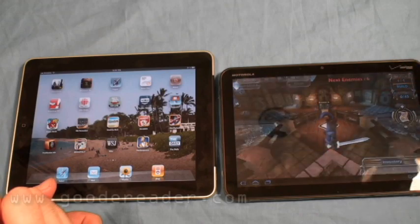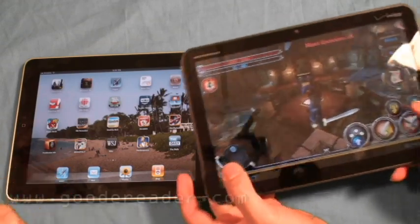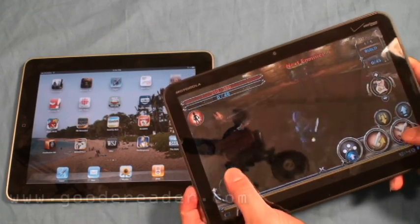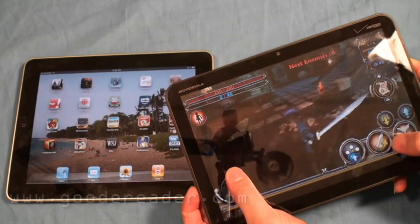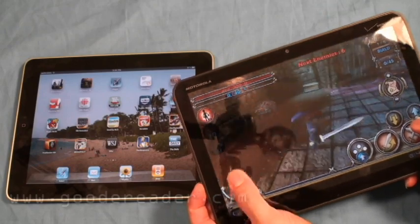Oh, there we go, the close button. So this is an example of an Android game in 3D, and this was actually shipped with the Xoom. So you don't really see these sort of super high quality pseudo 3D games on the iPad.